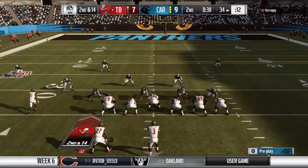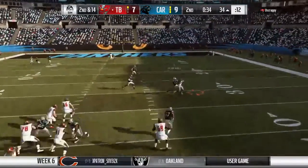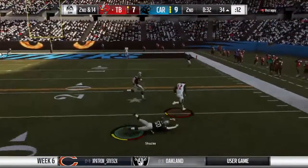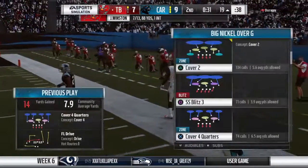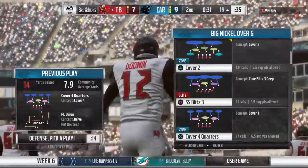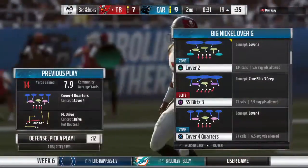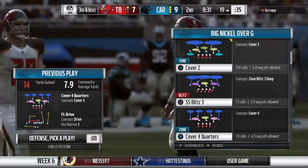Ready. Flag 22. From the gun, Winston. Muscles him off. Looking for Godwin, and he's got it complete. And they'll have it in the red zone before he crosses over out of bounds. They get 14 back, but it leads now to a 3rd down. Doesn't matter whether it's a zone coverage or a man coverage, the drag route can be effective when it's run well.